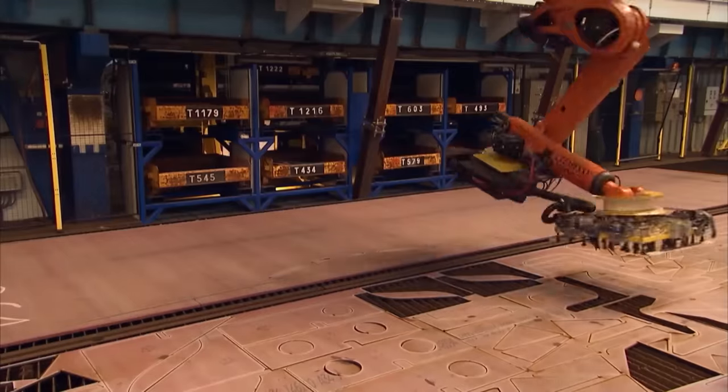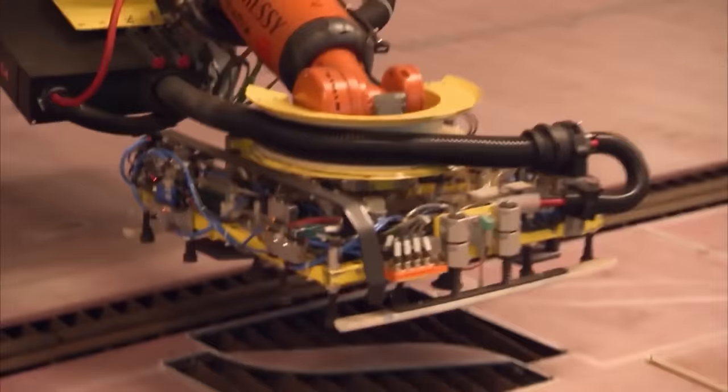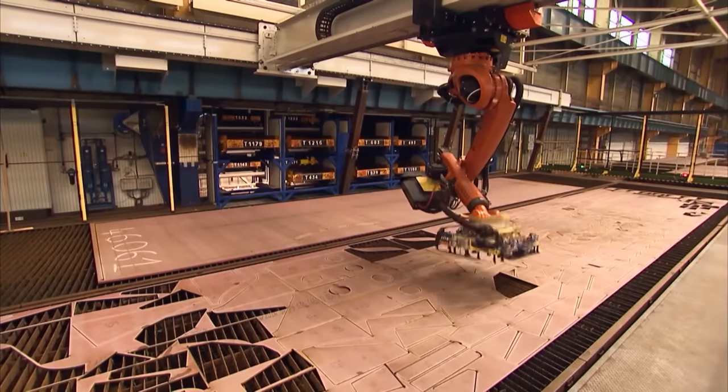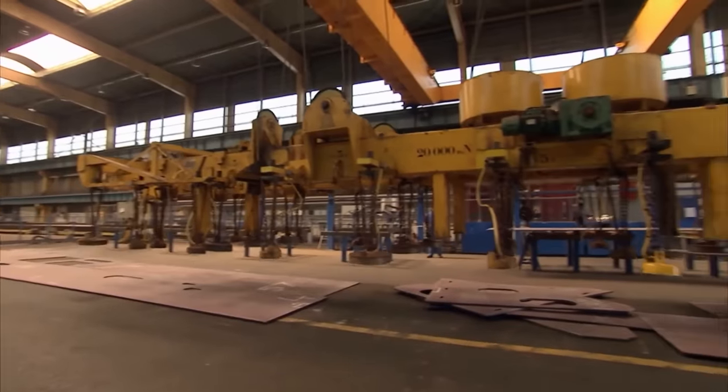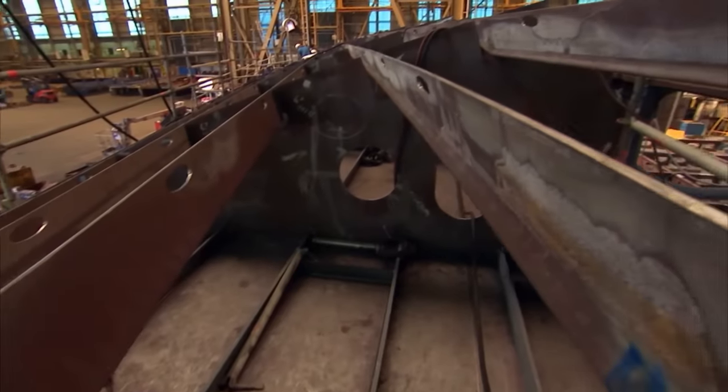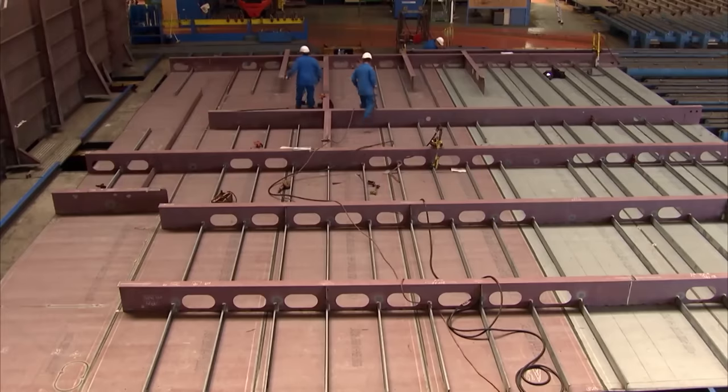Robots take care of the cutting work to the tenth of a millimeter on high resistance sheets. These steel plates respond to a growing demand from ship owners. Cruise ships, unlike military vessels, are in open sea configurations.